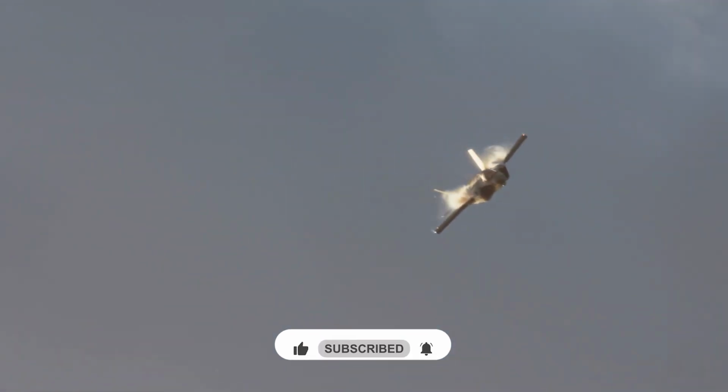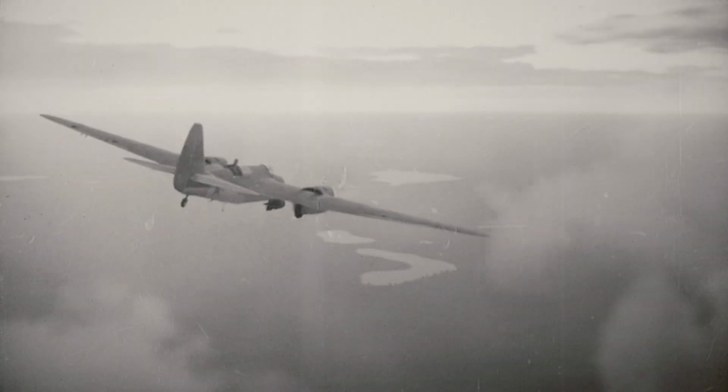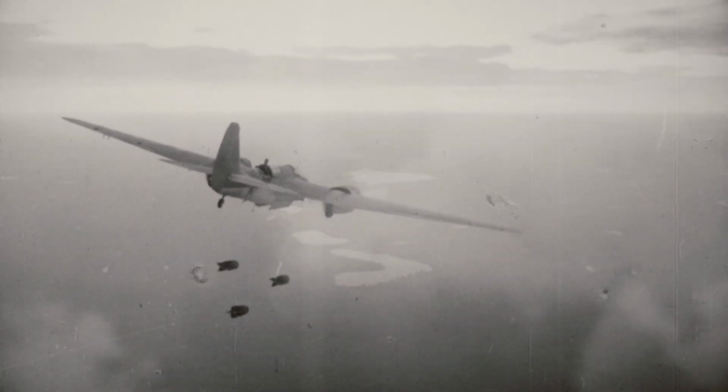A bomber is a type of military combat aircraft used to attack ground and maritime targets by torpedoing, dropping bombs, or deploying air-launched cruise missiles.